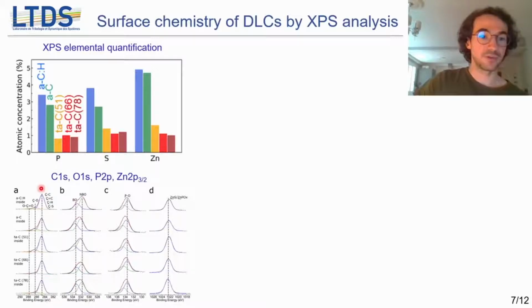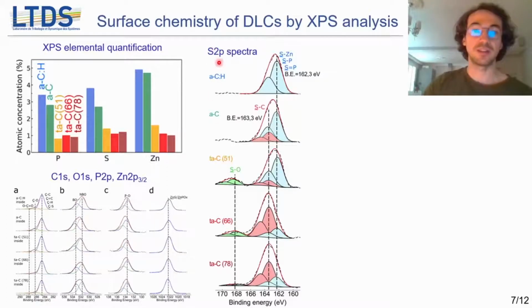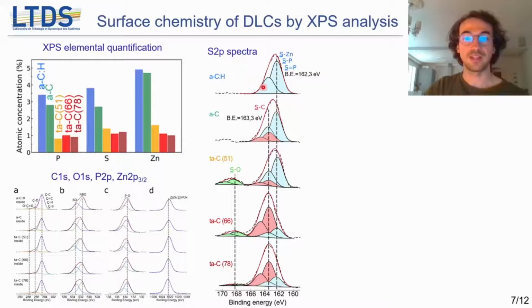And so we also studied the chemical states, so the chemical bondings in the wear tracks, and we can see that for carbon, oxygen, phosphorus, and zinc, the binding energies between the different DLCs are pretty much exactly alike, meaning that their chemical states are very similar and there is no difference. However, this is not the case when we look at the sulfur chemical state, where we can see here, for example, for the ACH, that the S2P spectra is composed of one contribution, which is presented here as 2 peaks due to spin-orbit coupling, and the binding energy corresponds to sulfur and zinc bonds or sulfur and phosphorus bonds, which already exist in the ZDDP molecule.